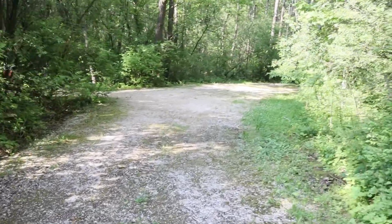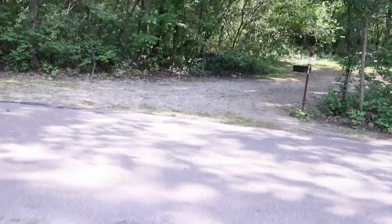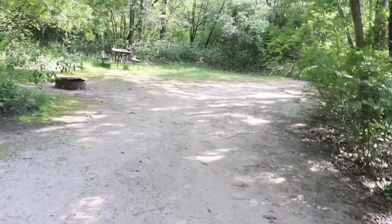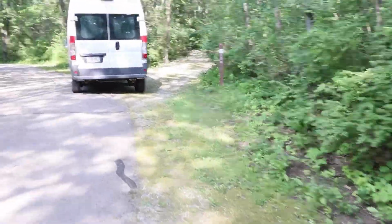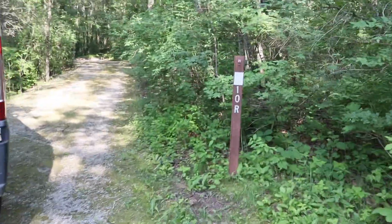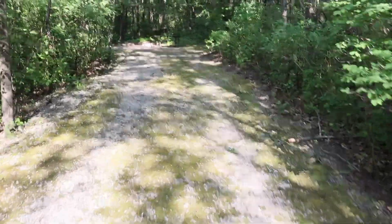This one is a pull-through with a little campsite on the side. Again, another back-in site here. This is a much smaller piece of equipment. Much smaller space. Now, strangely, this one, unless it's a pull-through, so 10R is a never-ending site here. This must be a pull-through too.